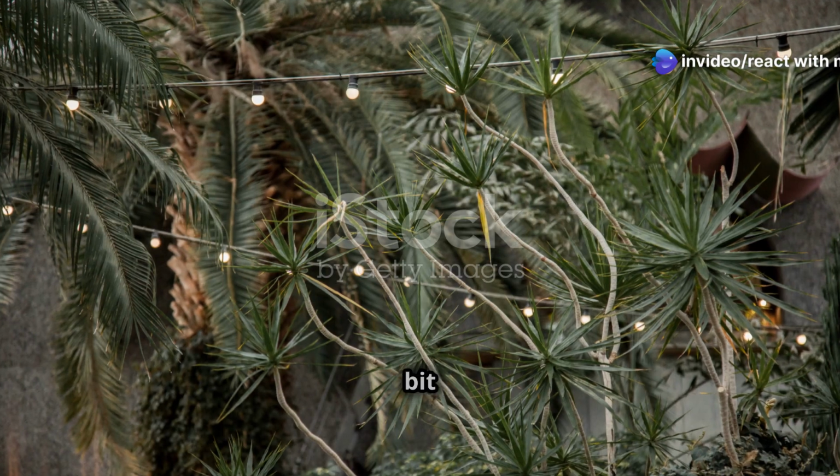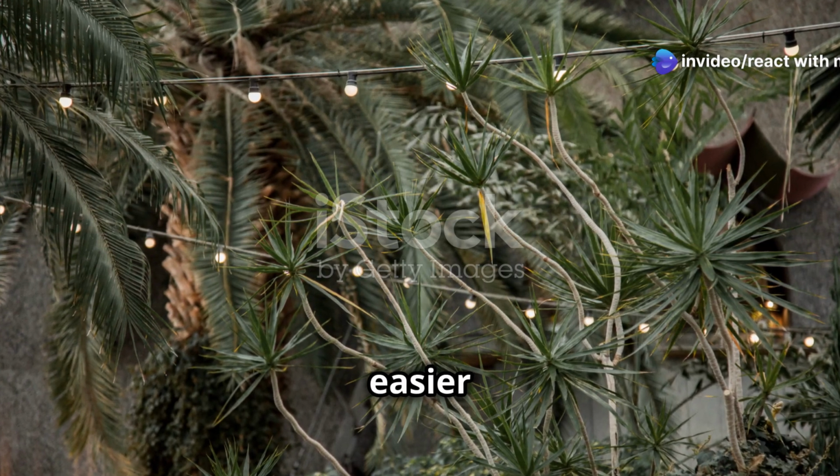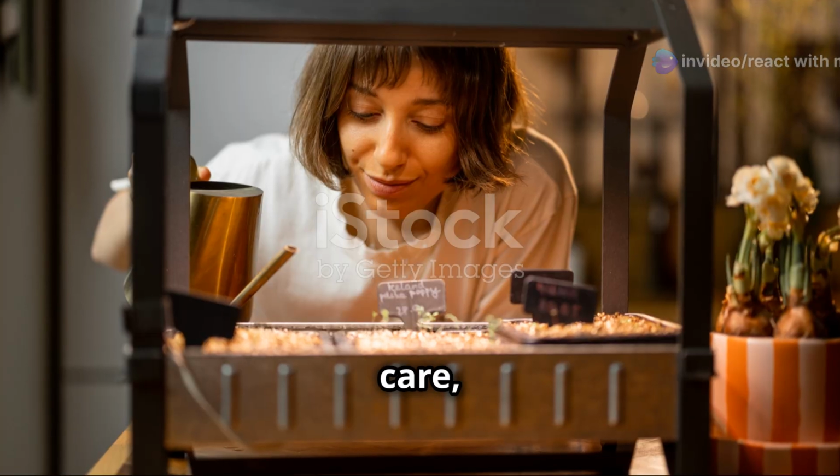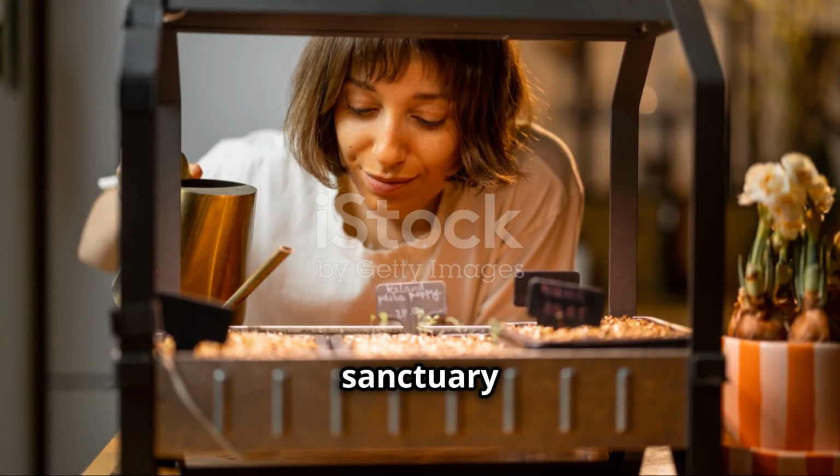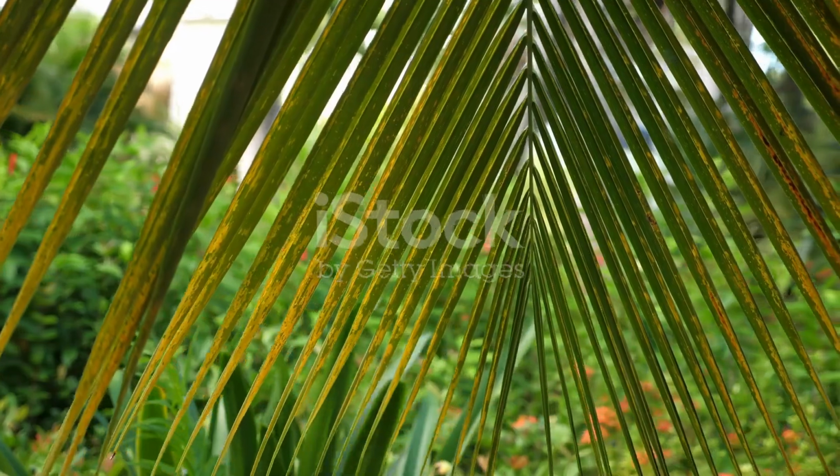So why not bring a little bit of paradise indoors? It's easier than you think. With a little care, you can enjoy the beauty of the tropics all year round, creating a sanctuary in your own home.